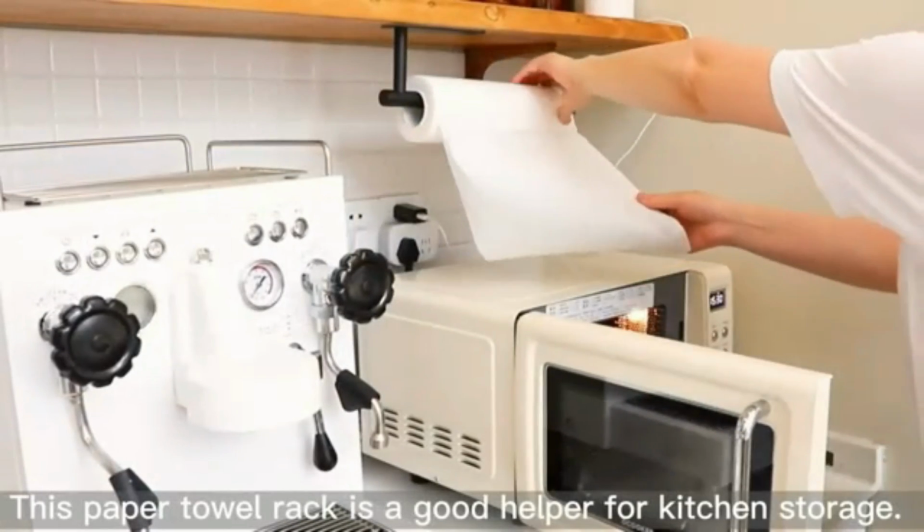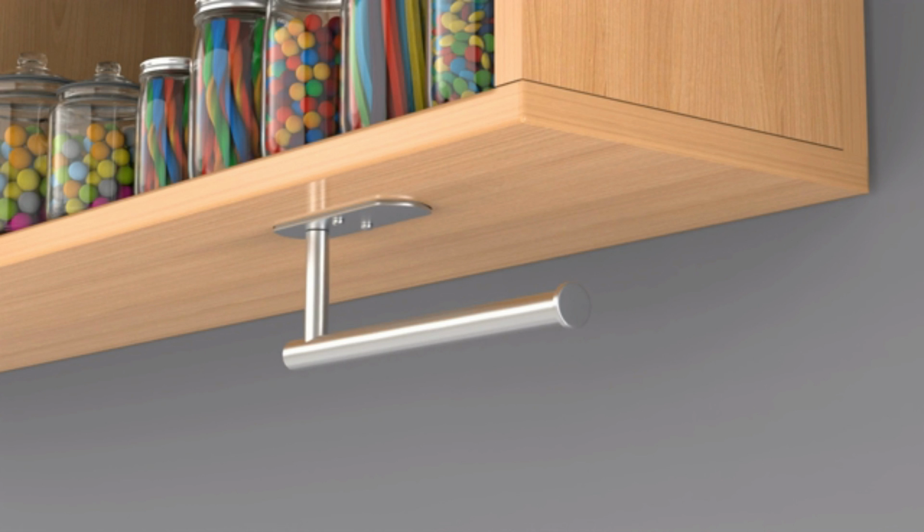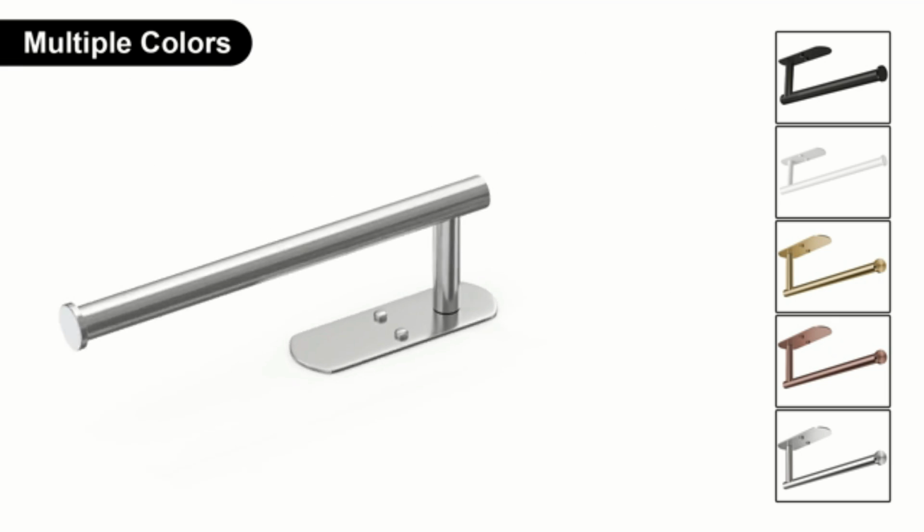Widely used. Not only a paper towel holder. This product can also be used as a towel rail, foil holder, toilet paper holder, hat rack, utensil holder, etc. Get one and use it as you like.